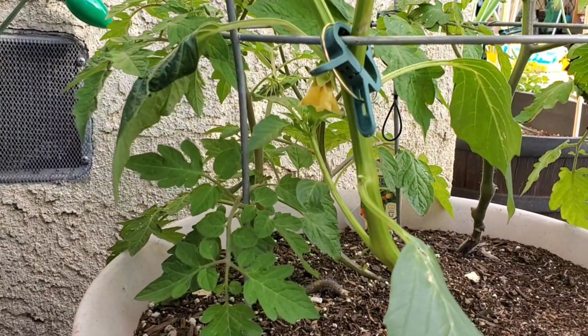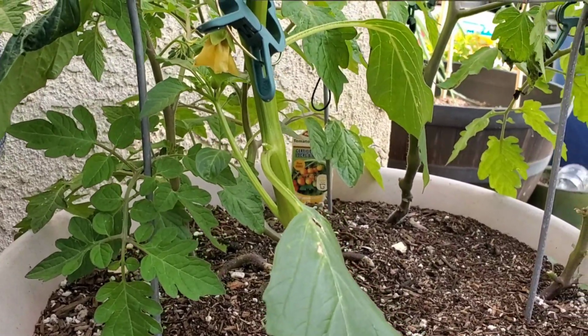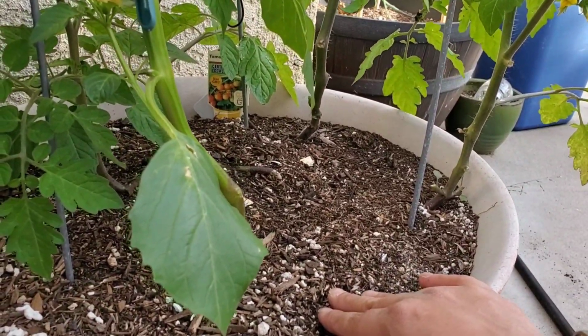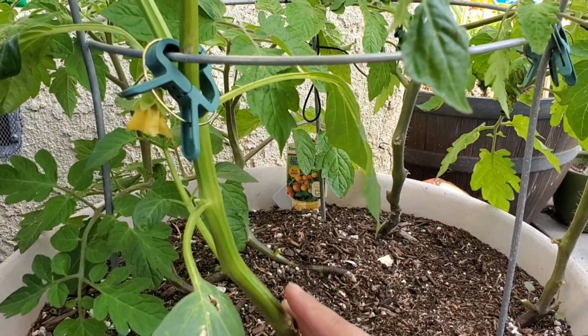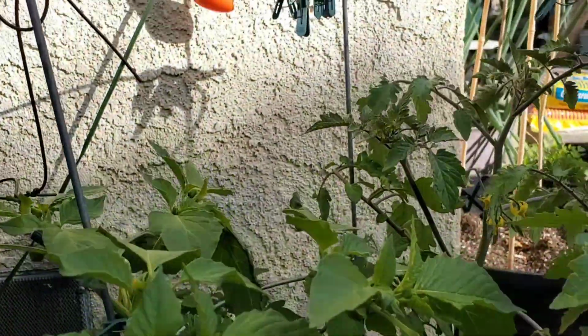But what's even more cool or weird is that I didn't even plant tomatillos in here last year. But I'm thinking maybe I used some of my homegrown compost in this little bed, and that's why the seed popped up. There's one big tomatillo plant in here, and 1, 2, 3, 4 tomato plants in here.